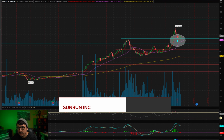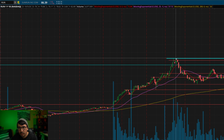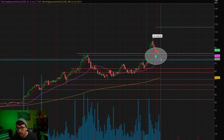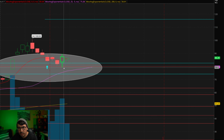RUN, I said needed to come down further, which it did. It was going to have to retest this resistance line from the highs, as well as from the open and the close, and sure enough, it did. You can see here, it actually came down, tested that line there at 79.85, bounced up, closed over the highs at 82.35 from that resistance line back then. So that's doing really good.